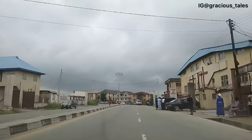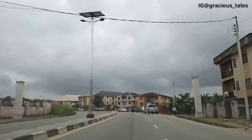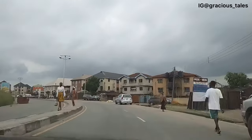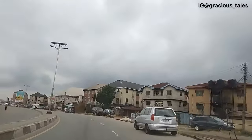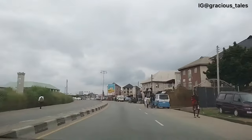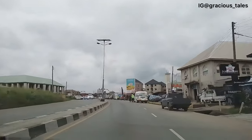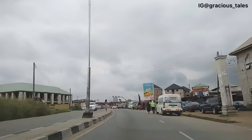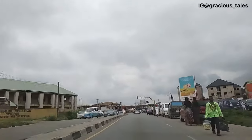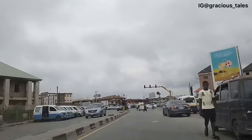So this is almost Wetheral Junction. Remember that this vlog covers 5 different areas or 5 different axes of Wetheral, okay? So tell me, do you think that we are still backward? Is there something that we are missing? I believe I've just showed you 4 different axes of Wetheral, it should be remaining one. So we'll get over to the next part of Wetheral after we have crossed from this Wetheral Junction.